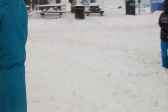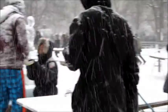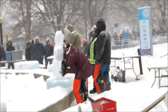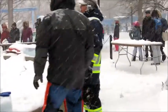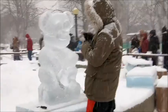There's so many little kids and everyone's wearing snow pants that they would wear to skiing, like waterproof pants. So Heritage Canada is hosting this. That's a cat. It's cute. I think it's just random people that can sign up to do this, but that's a goldfish. That's a teddy bear. So cute.